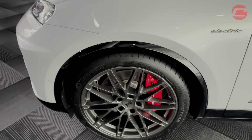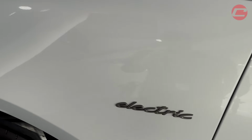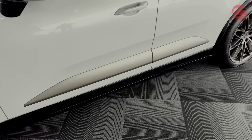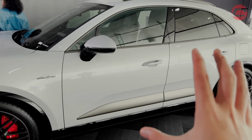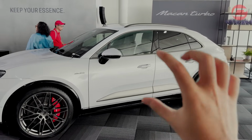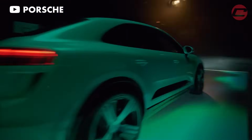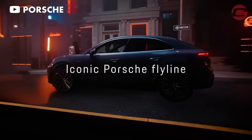So that's how you know it's a turbo. And then for the turbo model, you get nicer rims, obviously. And then you have the electric badging, sama juga macam kat sana. And then belah sini, this is the blade. Ni blade, diorang kata the blade is to minimize the height look on the Macan lah. Diorang nak bagi Macan tu nampak lagi ketot instead of panjang mengatas.